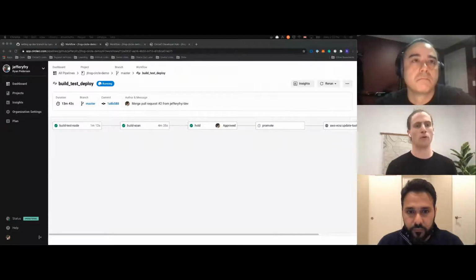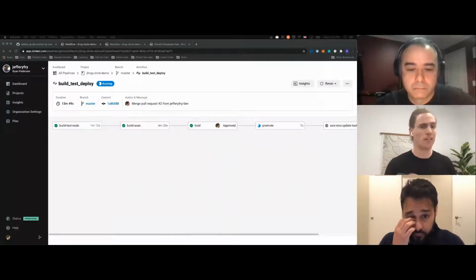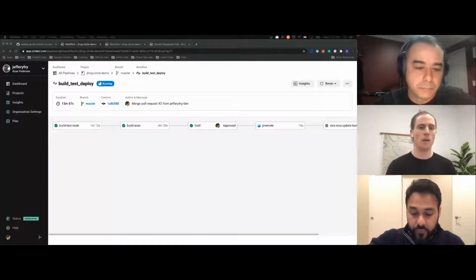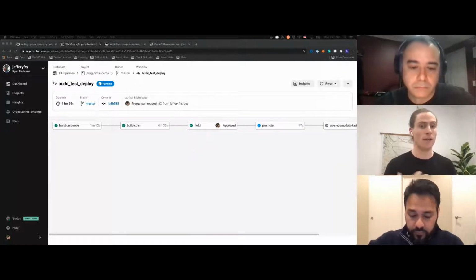Again, a workflow is just which jobs are running and in which order. Each job focuses on a specific piece and checks out the code fresh in the environment specified. These are all using Docker executors, so a Docker image to do all these steps on top of. But if you have other needs like a VM, Mac, Windows, or a custom hosted runner, something that needs to sit behind your firewall, they can all live together in the same workflow, side by side in harmony.